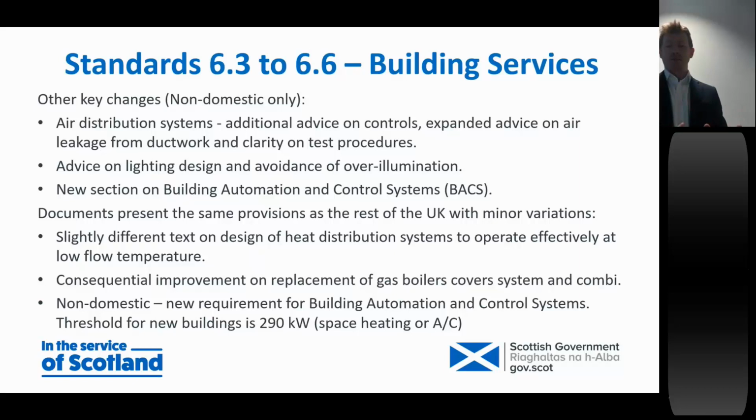But everything I've said up until now on building services, those points are the same across the rest of the UK. There are some minor elements just for Scotland, so there's a slightly different text on heat distribution systems to operate at lower temperatures. There's also guidance around consequential improvements when you replace a gas boiler that has to cover both system and combi boilers.